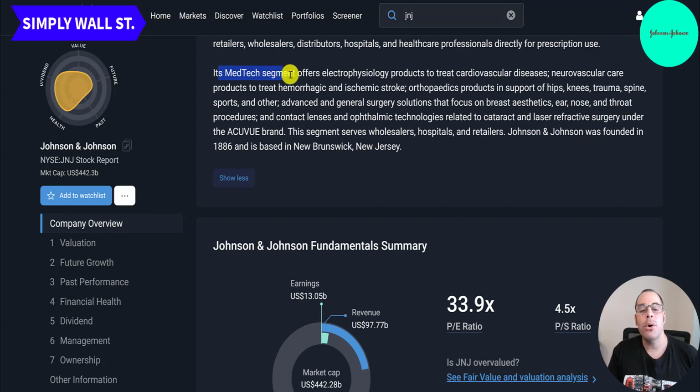Its MedTech segment offers electrophysiology products to treat cardiovascular diseases, neurovascular care products to treat hemorrhagic and ischemic stroke, orthopedics products in support of hips, knees, trauma, spine, sports, and other, advanced and general surgery solutions that focus on breast aesthetics, ear, nose, and throat procedures, and contact lenses, and ophthalmic technologies related to cataract and laser refractive surgery under the AccuView brand. This segment serves wholesalers, hospitals, and retailers.